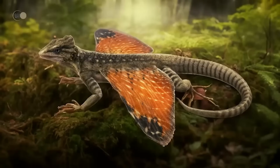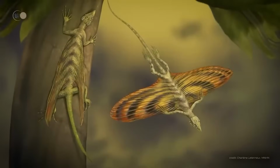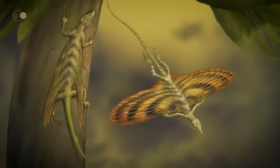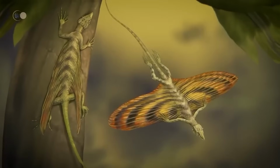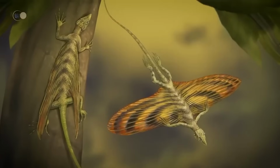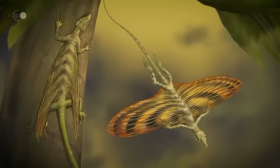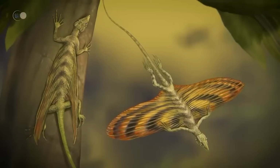Coelurosaurus's special feature is, of course, the membrane on its sides that enables it to glide. These membranes are not wings per se. They are supported by bony rays of dermal origin and involve neither ribs nor limbs. When it spreads and stretches its upper limbs, this action stretches the membranes that enable it to glide.